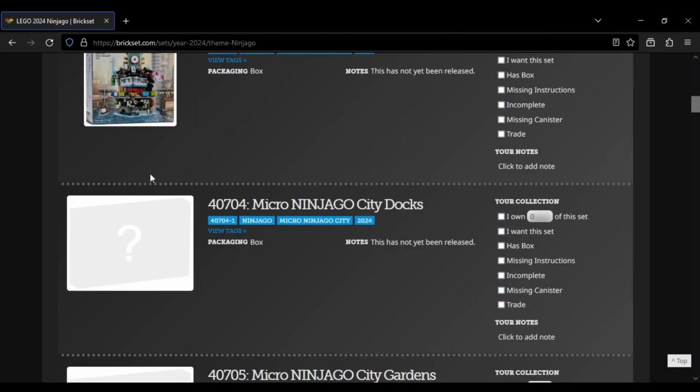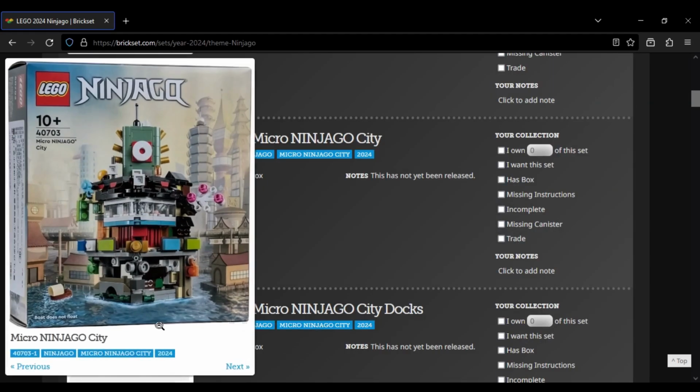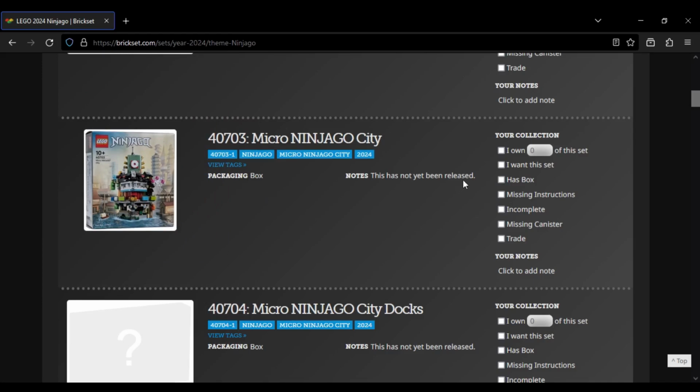All right, we'll skip the poly bags. And Ninjago Micro City, that's interesting. I guess, is this a gift with purchase? It doesn't say.